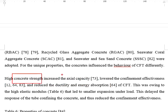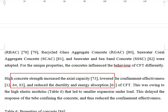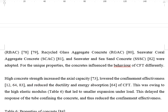There is a cause and there is an effect. This one is looking at the cause and effects from a different perspective: looking from the perspective of the axial capacity, the confinement effectiveness, the ductility, as well as the energy absorption. Now the question is, what governs this outcome?